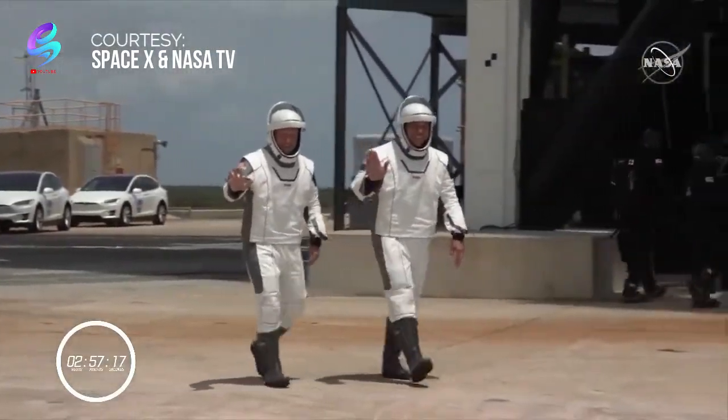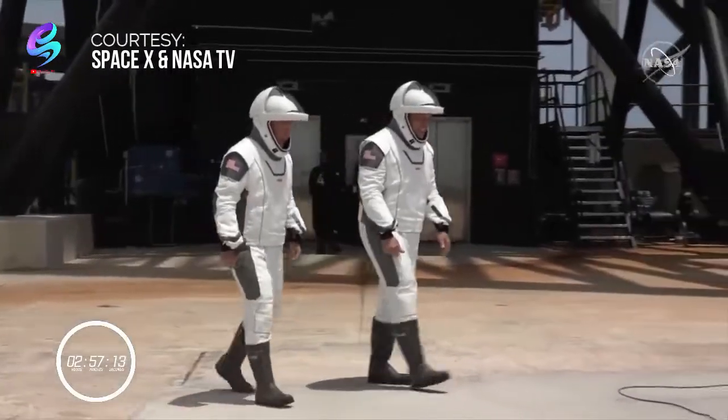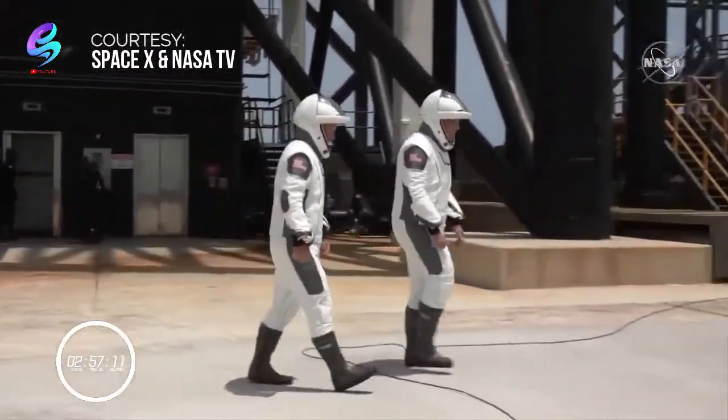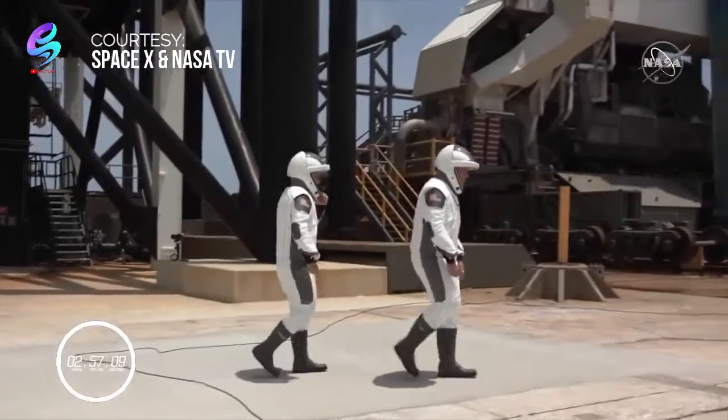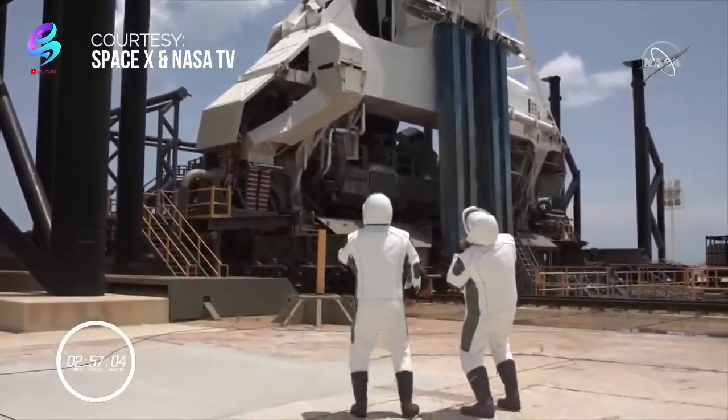I have the AC/DC song in my head as I see them walking up. You know what I was kind of jamming out to on my way in? ZZ Top, Sharp Dressed Man. Oh, nice. I was like, I don't know, that might be on my playlist if I were in there.